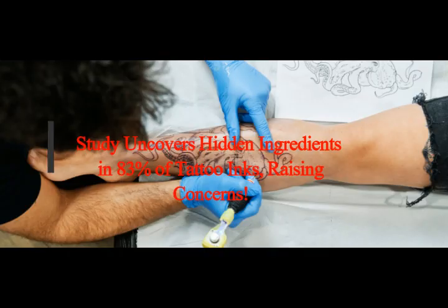Study uncovers hidden ingredients in 83% of tattoo inks, raising concerns.